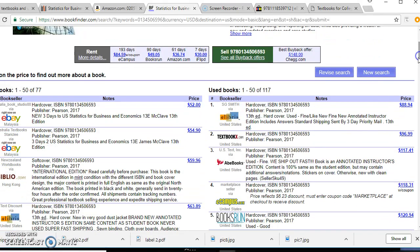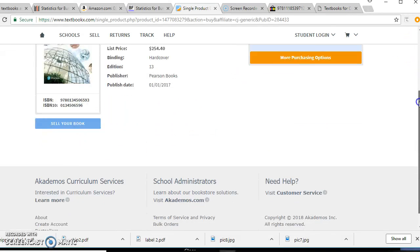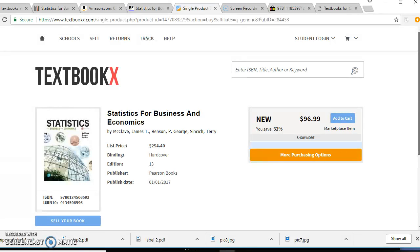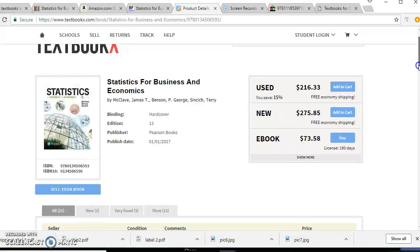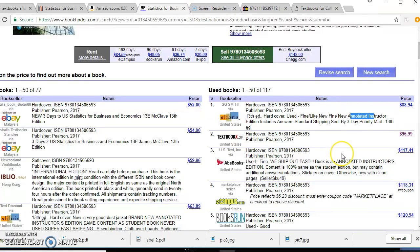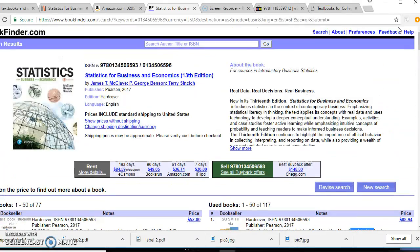Okay, now, see, it says Annotated Instructor's Edition. And let's see, this one, textbook. This website, I never used this website. Sounds familiar. Let's see more purchasing options. I don't know why that one was 96. Okay, see, teachers editions. So you just gotta be careful when you buy on these websites. Amazon, it's almost never that you see them selling instructor's edition.